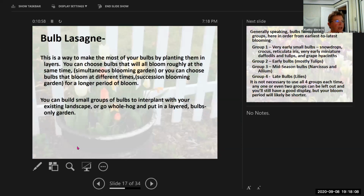So here's the way I was talking about a bulb lasagna. You can choose bulbs that will all bloom roughly at the same time, or you can choose bulbs that will bloom at different times for a longer period of bloom. You can build small groups of bulbs to interplant with your existing landscape, or you can go whole hog and put in a layered bulb-only garden. So there's lots of ways to incorporate bulbs into your garden.